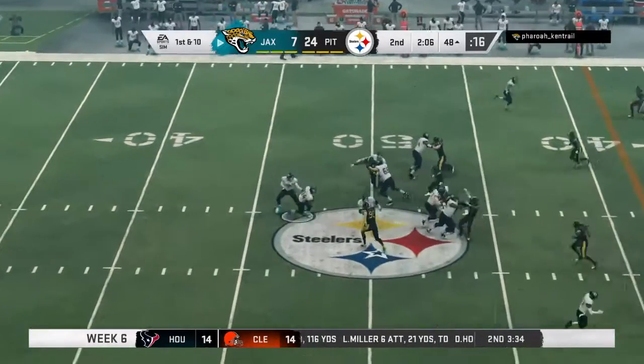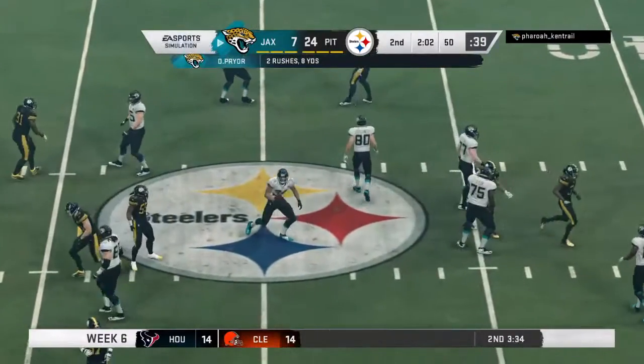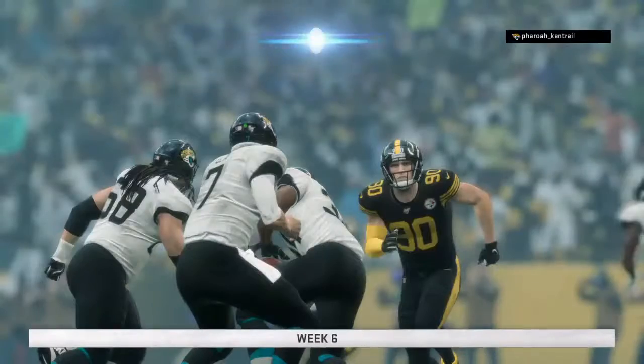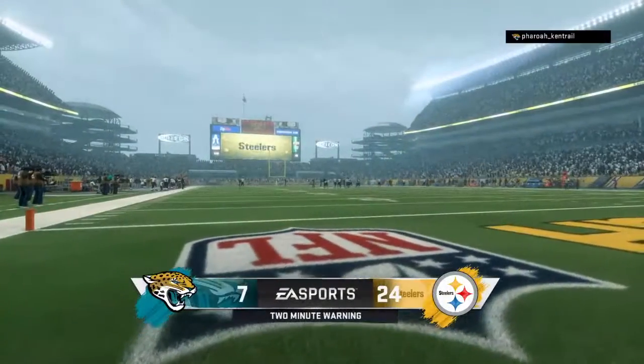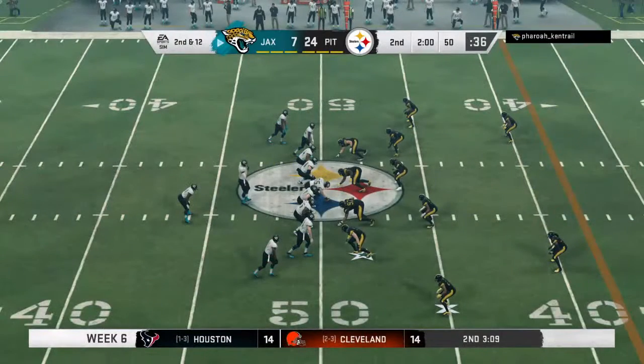Operating out of Steeler territory now. Here's 1st and 10 at the 48-yard line. And he is going to be stopped cold behind the line of scrimmage. Call it a loss of 2 on the play. And that'll make it 2nd and 12.